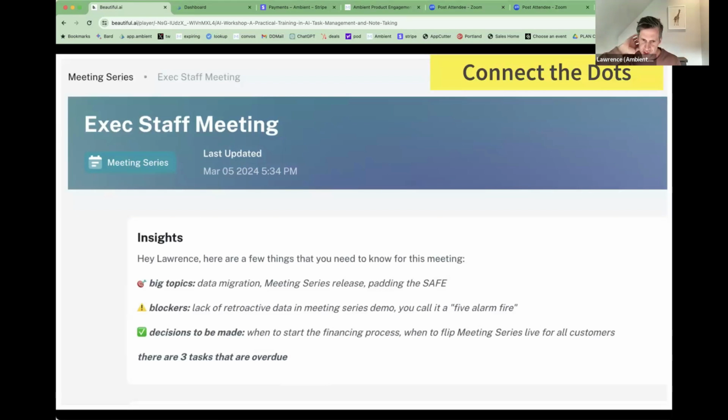All right. So in terms of connecting the dots, I wanted to flash a quick screenshot of a new feature we are launching called Meeting Series Management. The idea is pretty simple. Ambient can look back over a whole series of meetings within a recurring meeting and give you the big things you need to know to run a better meeting. So here's an example where the AI is surfacing big topics, blockers, decisions to be made, things that I need to be thinking about as I enter this executive staff meeting. So just imagine that you had this omnipotent being that's looking back over the history of the transcripts and the recordings and the summaries and saying, hey, Maggie, here are 5 things you need to know going into this meeting. That stuff is available today.